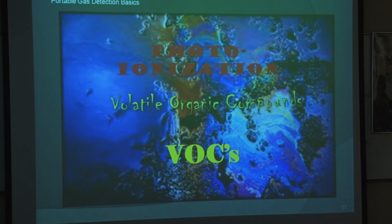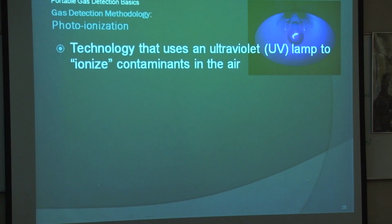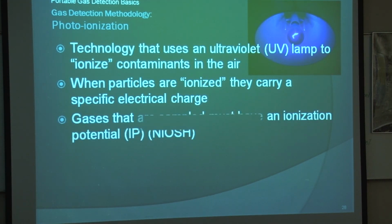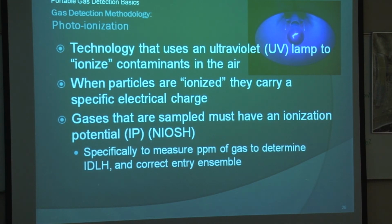Photoionization, or volatile organic compounds, you'll see it as VOC on the monitors. The technology uses an ultraviolet lamp, basically shoots light across the spectrum. Particles are then ionized, turned into both negative and positive charge. Gases that are sampled must have an ionization potential. That's that IP that we're going to find in our NIOSH guide. We talked about IP already. Ryan, what's it have to be below if we can detect it? Oh, 10.6. It specifically measures parts per million of gas to determine IDLH and correct entry ensemble.